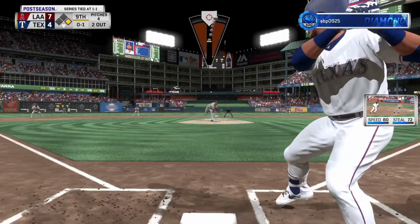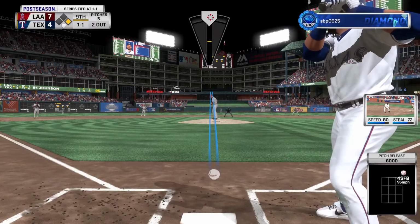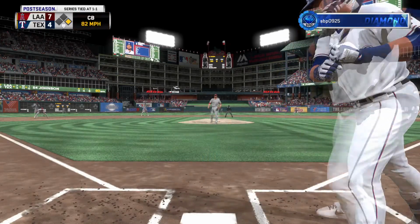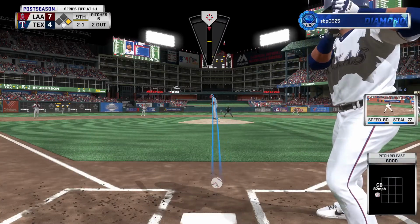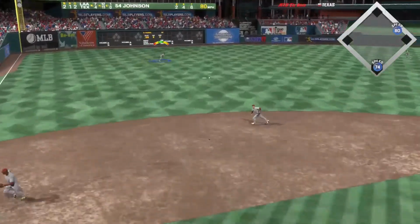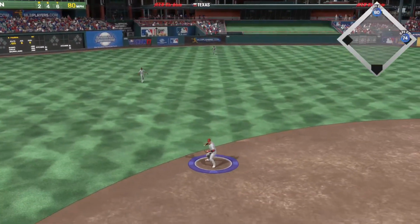0-1 count. Here it comes. And a fastball just a bit high. And he just misses with a curveball. Backdoor breaking ball just missed right there. It's such an effective pitch if you can hit the corner with it, but no dice this time. And that'll get down for a base hit.